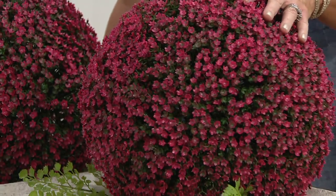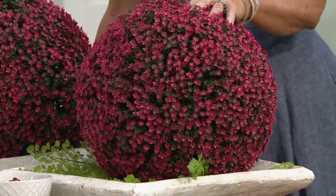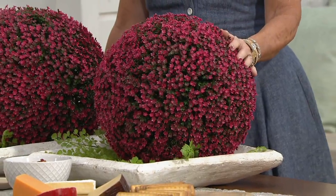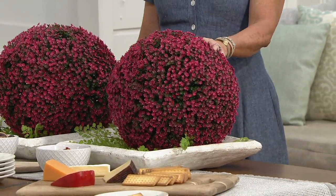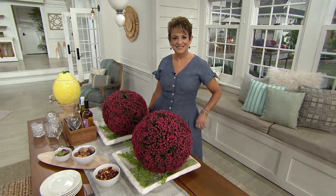We know they're going to be weather safe. We know everything's going to be taken care of. We know they're UV protected. So if you have them in direct sunlight all day long, they're not going to fade. Like you're going to be able to put them anywhere you want, and you're going to be able to keep them out all year long if you'd like to.